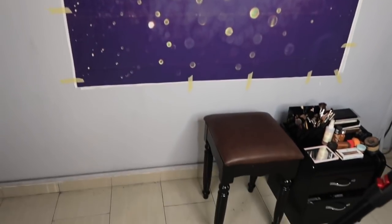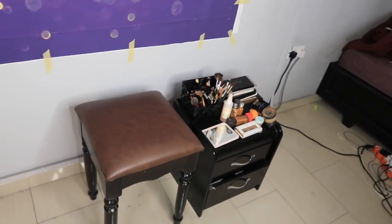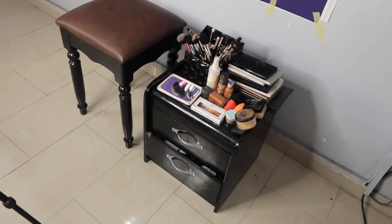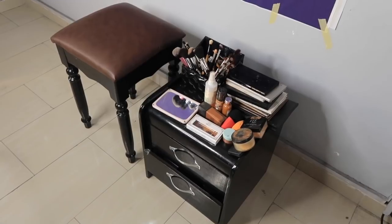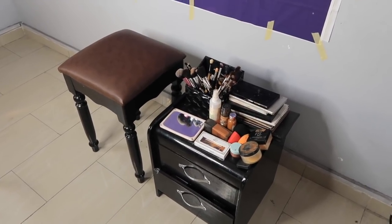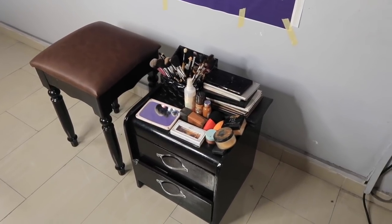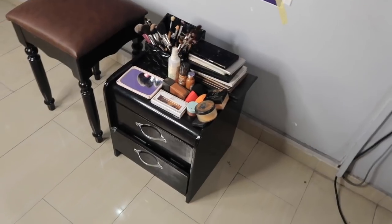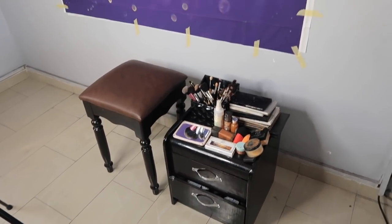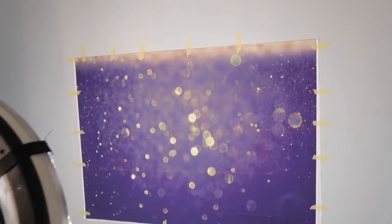Anyways, so this is the stool I sit down on whenever I film, and I always pull this table from the side of the bed and just place everything I might be needing for that day on it. Like today, I'm about to do a makeup video. Today I'm filming an everyday makeup for moms on the go kind of video. So that is why I have a bunch of makeup laid out here right now. And that's the stool I'm going to sit on, and my backdrop.